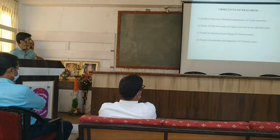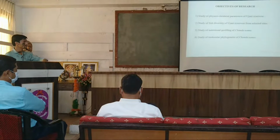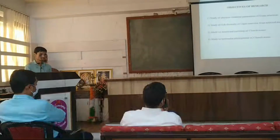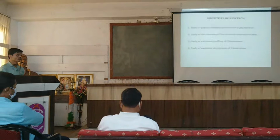Objectives of research include study of physico-chemical parameters of Ujani reservoir. Ujani reservoir water has a vast biodiversity, and the physico-chemical parameters will be assessed, and the study of fish diversity of Ujani reservoir from selected sites. Different sites of Ujani reservoir will be selected for the study of fish diversity, and study of nutritional profiling of Chanda nama. Chanda nama is the fish selected for the study, and I will go for nutritional profiling of Chanda nama. Then the study of molecular phylogenetics of Chanda nama.